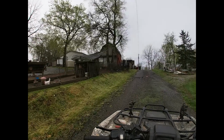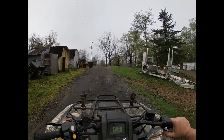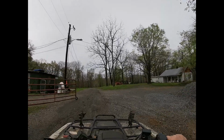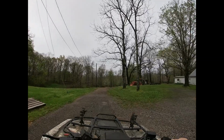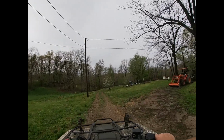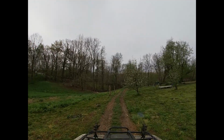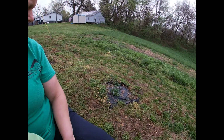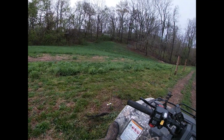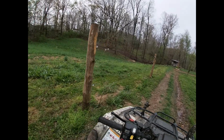There's the girls. Good morning, girls. The apple trees have got lots of blooms on them. And the pear trees, the new ones, are leaved out and doing good. That blueberry bush that I thought was dead, it came out good.